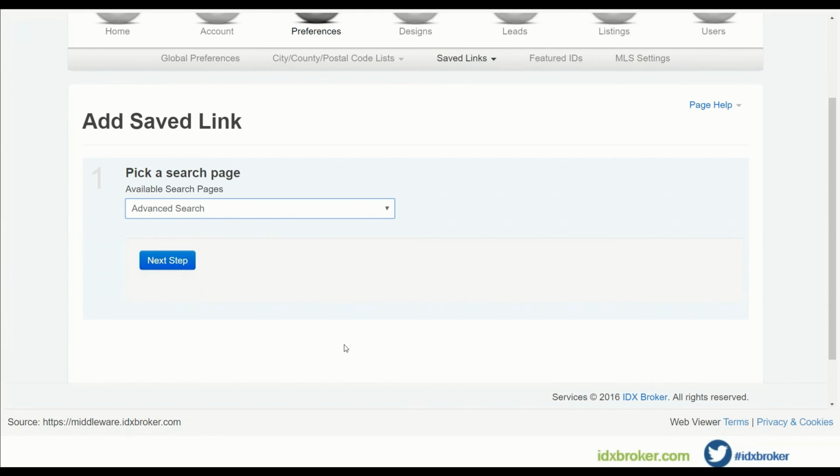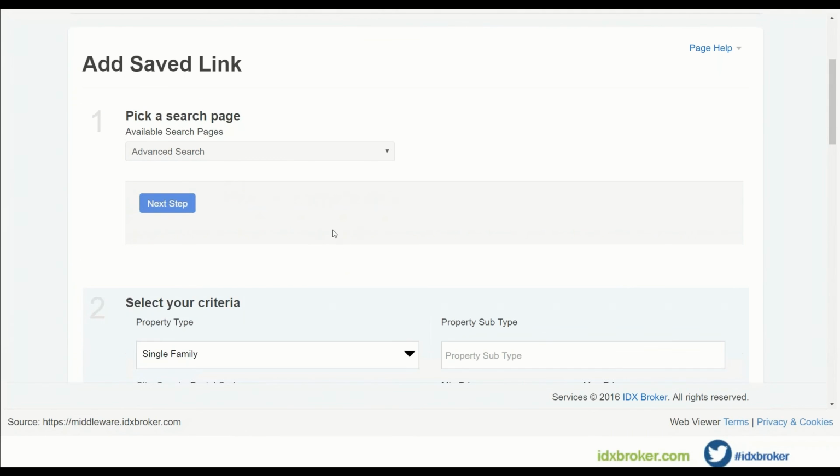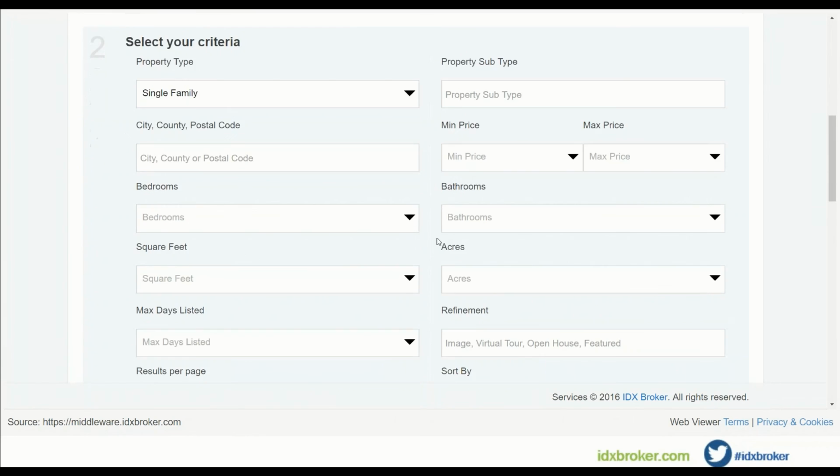So you don't have as many options there, but you can still type in a city, you can still type in a price range, you can still type in some of these core fields and it will search through multiple MLSs instead of just the one. But in this case, I'm just doing an advanced search. I'm going to search through my single MLS. And I'm going to search for maybe some single family homes.